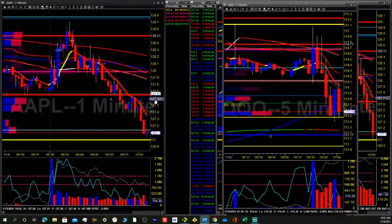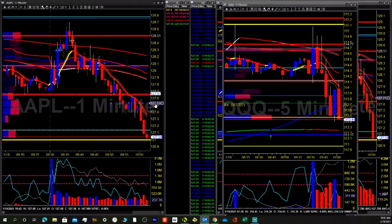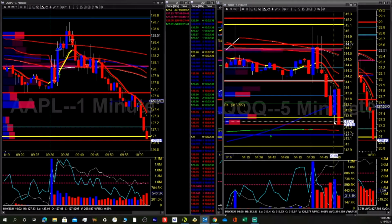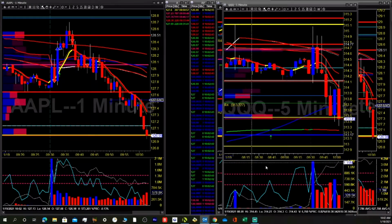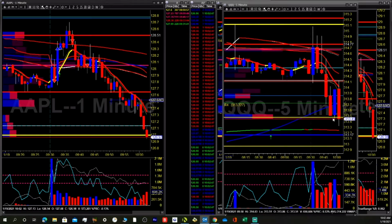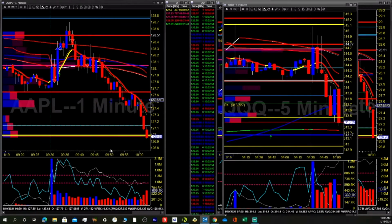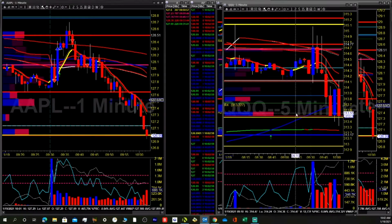Think I'm gonna trail my stop to like right above this candle right here. 127.53. Tempted to go a little tighter, but you know, we looking good though. Nice selling off. We don't have any stop in volume really coming in, so that's good. This is the Qs right here. This one right here, this is Apple right here. The 1 minute chart, and I got the Qs on the 5 minute chart.